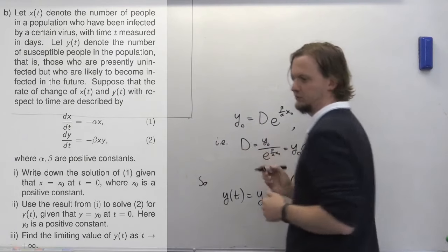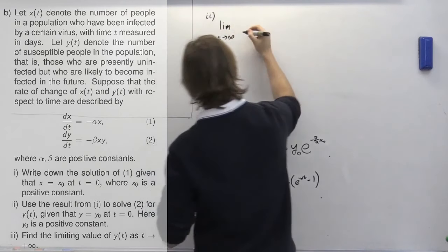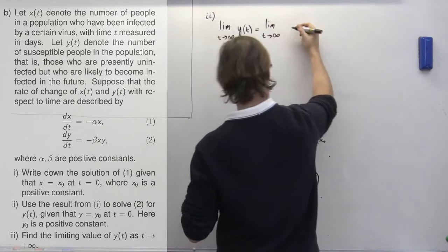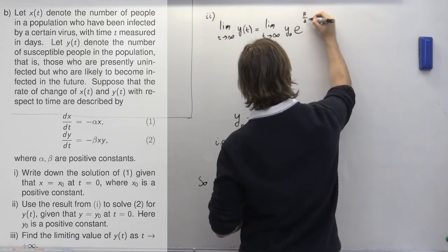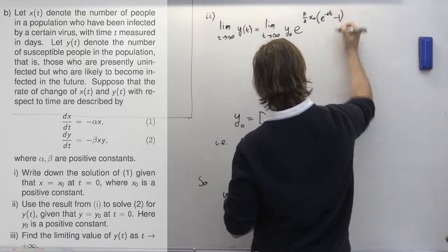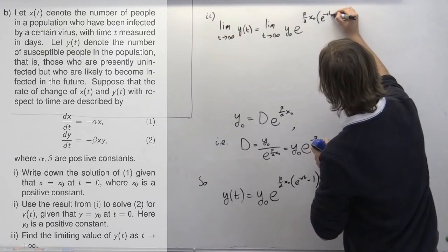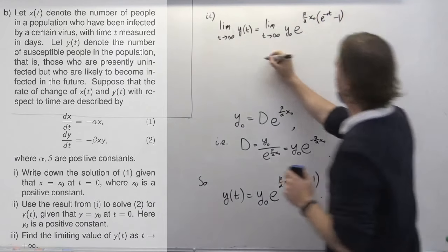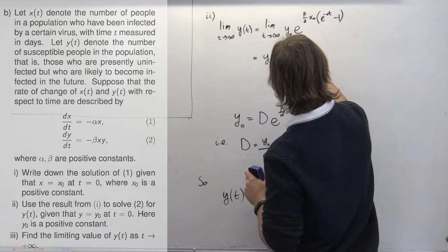So for part 3, I think, just find it, shouldn't be too hard. Part 3, the limit as t goes to positive infinity of y(t) is, well, we have a nice formula now. So it is the limit of this thing, y naught e to the (beta over alpha x naught (e to the minus alpha t minus 1)). The nice thing is, you could read it, that this e to the minus alpha t, as t gets very large, decays away to 0, so this becomes a minus 1 in here. So the limit will just be y naught e to the minus beta over alpha.